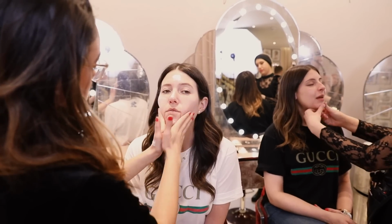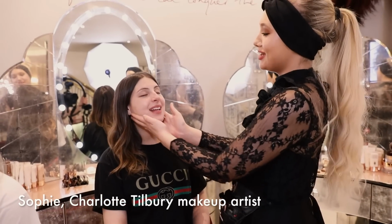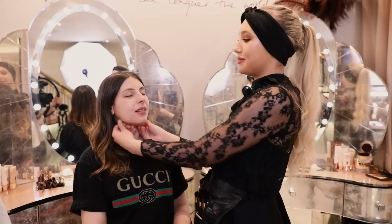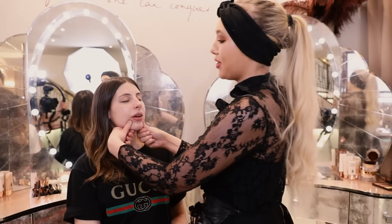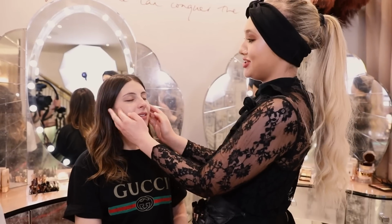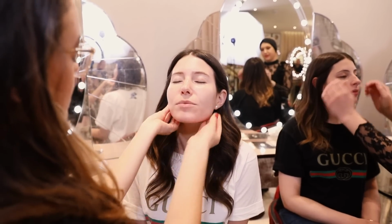Yeah. I feel like I'm having a massage over here. I'm really enjoying this. Charlotte's got her own Tilbury workout. Really? It's really important when you put moisturiser on to work it into the skin because it gets the blood flow pumping. So it makes the skin look plumper, and you can also remove excess toxins. So pushing them away, getting under the cheekbone, and also she does the famous Tilbury tap at the end. When you massage the skin, you bring all the blood to the surface. Exactly, that's the idea.